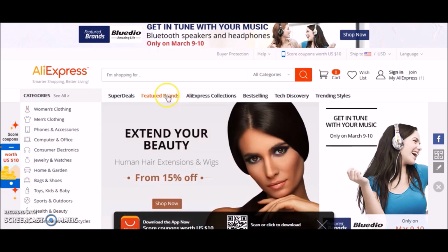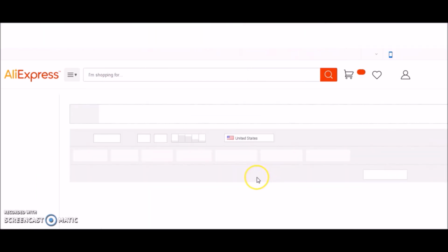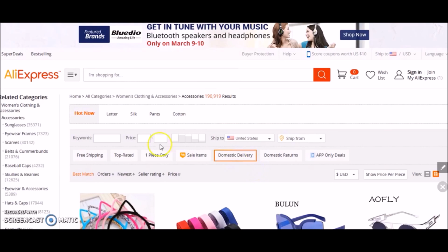So we'll get started with this. I'm going to show you guys the secret to using AliExpress as a drop shipper. So we're going to go to women's clothing, and we're going to go down to accessories. Now, as you see here, for sunglasses, we have 35,000 different types of sunglasses. For scarves, we have over 30,000 different kinds of scarves. Belts, we have over 21,000 belts, over 4,000 hats.